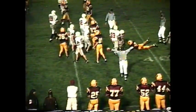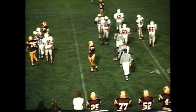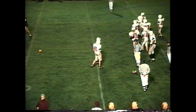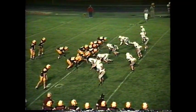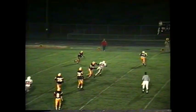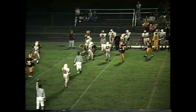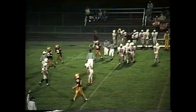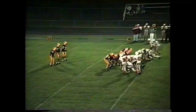Second effort. We do have a flag on the field. Tackle made by Boots. And we have a holding. After the penalty, it'll be third down and 18 for the Cougars. Cale Hoover back to pass. Complete to Munson in the flats. Gain of about 2 on the play. It'll be fourth down and 16.